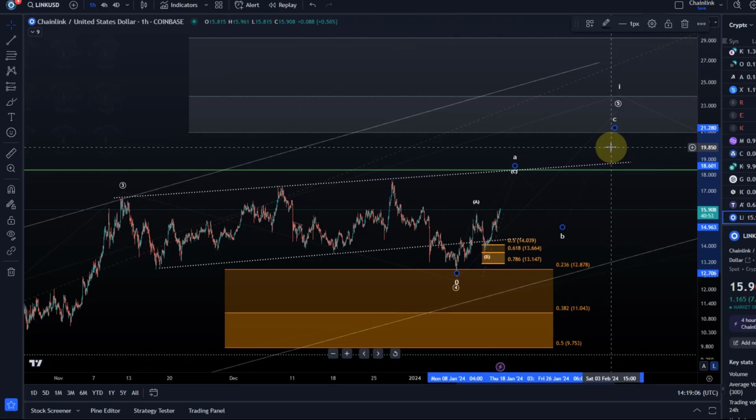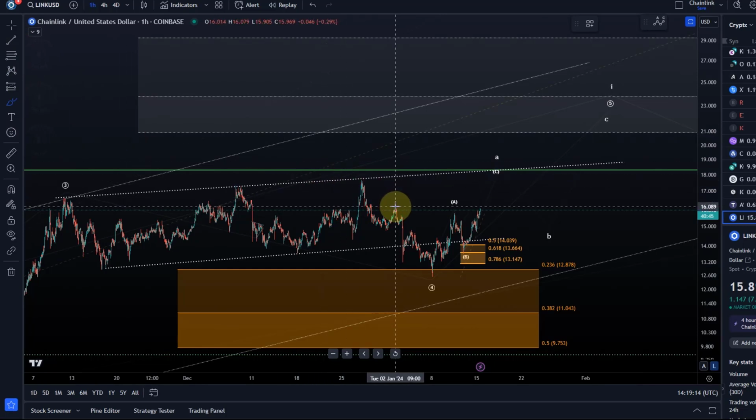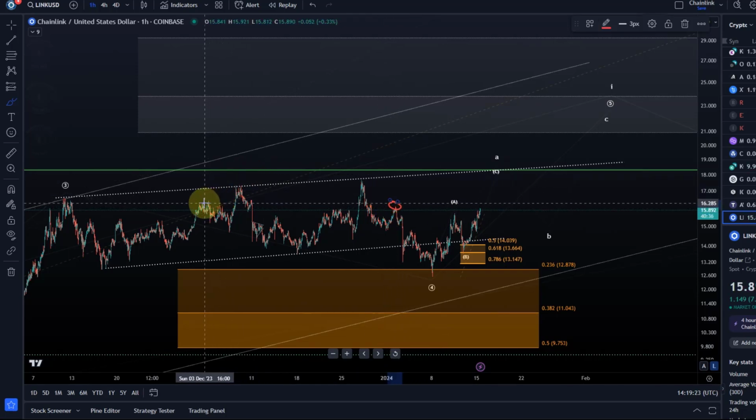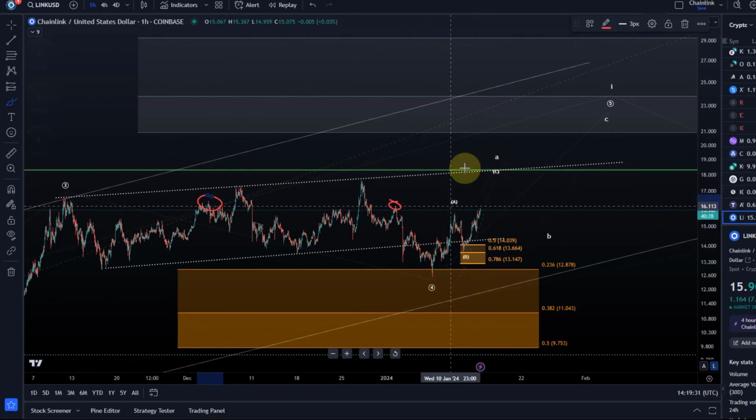Now, what does the price now need to do next? So ideally, we have a small micro resistance here around $16.10. It's basically this previous swing high that formed on the 2nd of January. Then here as well in December. Okay. So there's a small micro resistance, and this is what it needs to break next to basically move higher.